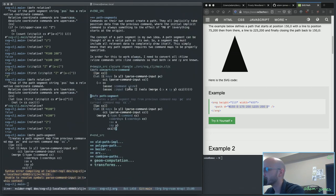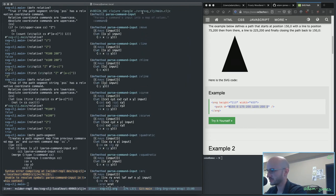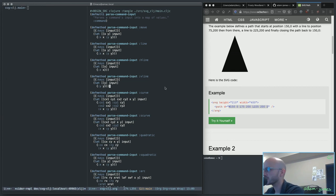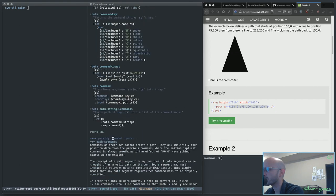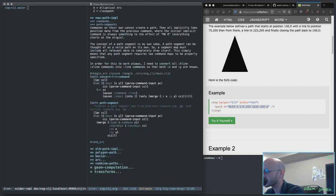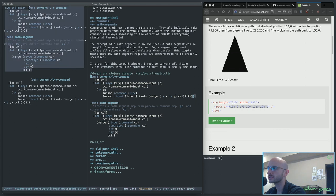Oh, did not load. I keep forgetting that I didn't load the file at the beginning of this session, and now I just keep doing things one at a time here. Okay, so commands are good. Path segments is where I'm at. Let's build this. Ooh. Looks like something's not complete here. Ooh, my mistake.